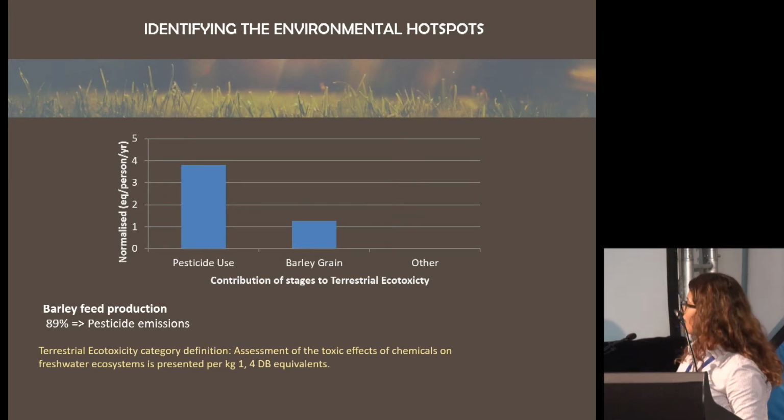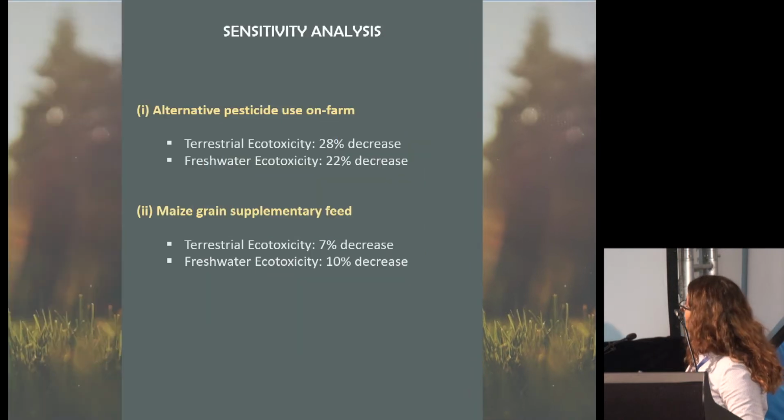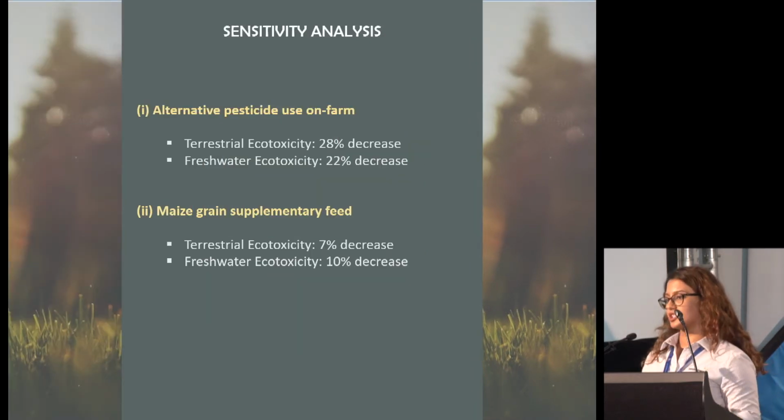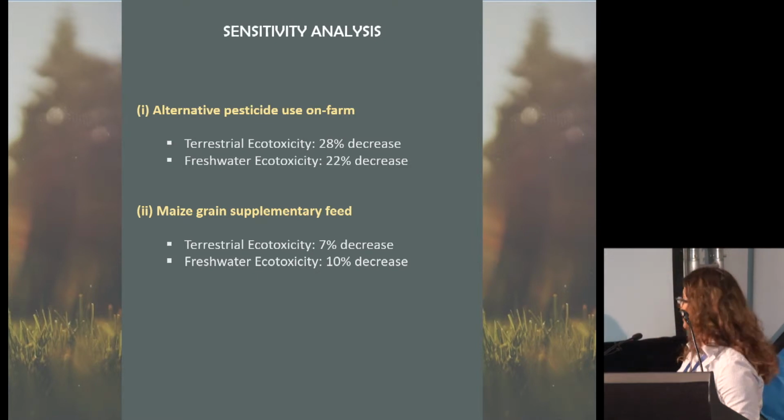So in this case, we found that it was the pesticide use on farm, predominantly atrazine, as well as pesticide use in barley grain, which contributed the most. Having identified terrestrial ecotoxicity and freshwater ecotoxicity as the first and second highest, the LCA system allows us to do sensitivity analyses to see how we might tweak the system to develop future mitigation scenarios.